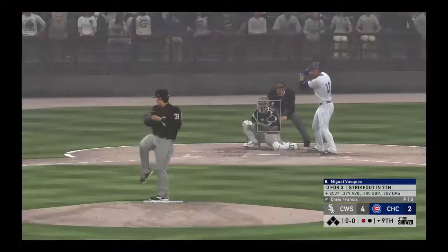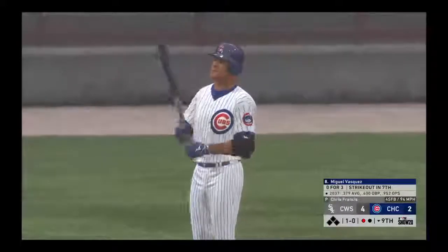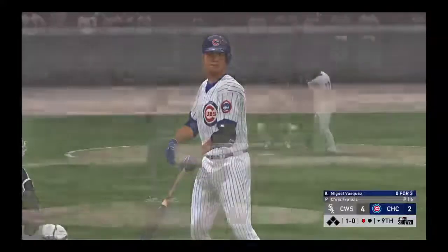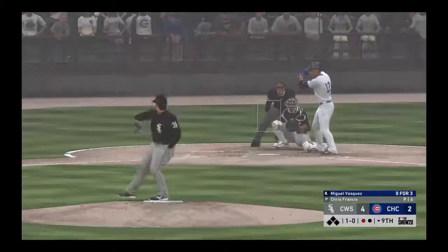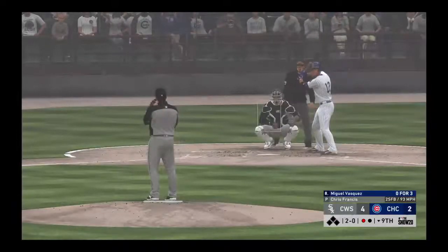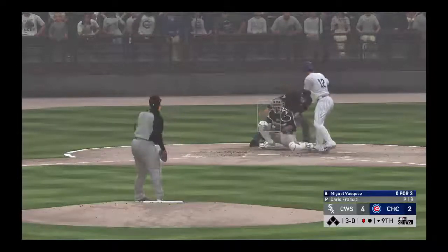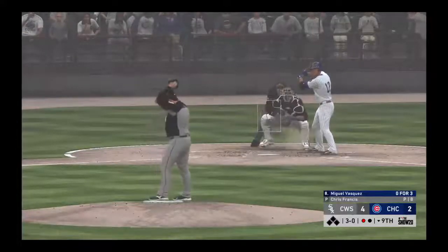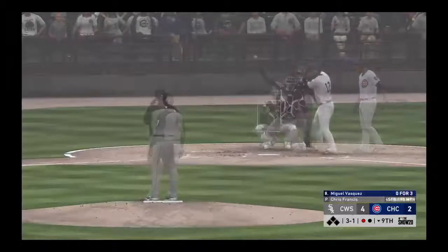At the plate now, Miguel Vasquez. As the first pitch misses to him, it's ball 1. He could really use a knock here. 0 for 3 in the game so far. Two and 0. Ball 2. Bases are empty. 1 man out. Three and 0. Here's the pitch. Fastball over the outside, but in there for a strike.